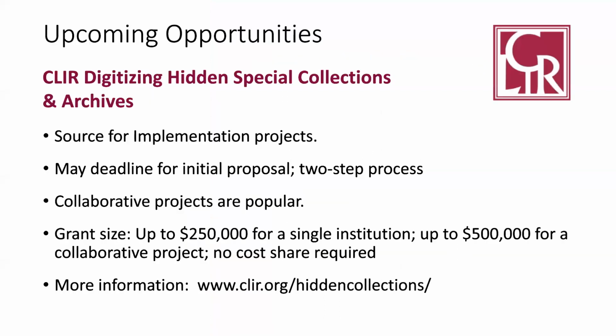So first up, we have the CLIR grants, with CLIR short for Council on Library and Information Resources. All collecting institutions are eligible for these, well, virtually all. Museums, libraries, archives, even some government units, with the caveat that if you are a government unit, please check the fine print in advance to make sure that you're eligible. But most nonprofit collecting institutions are eligible for these.